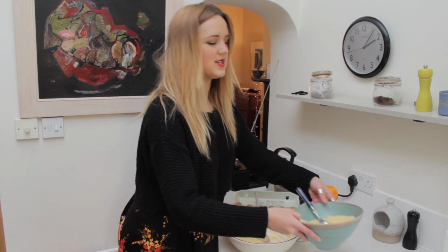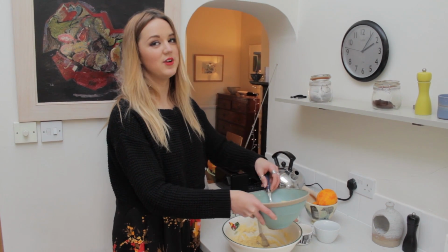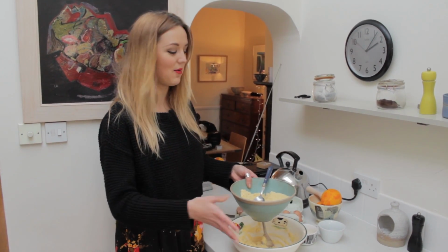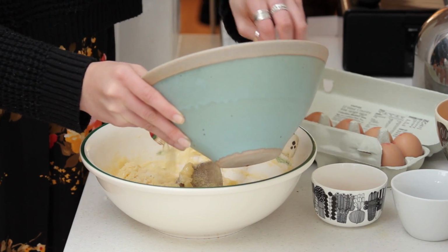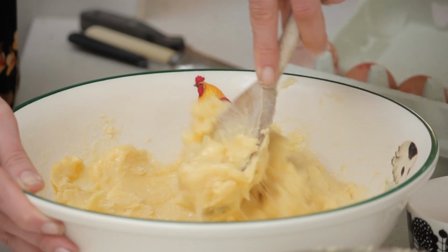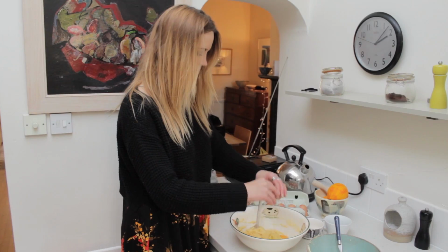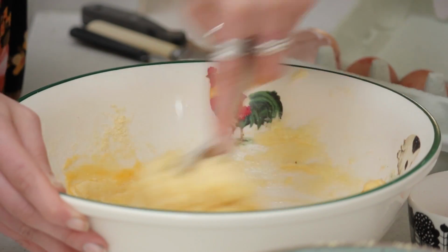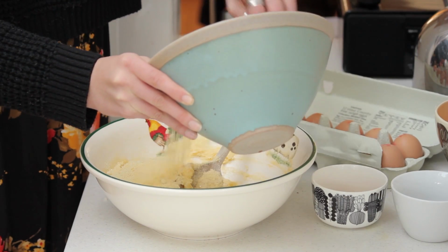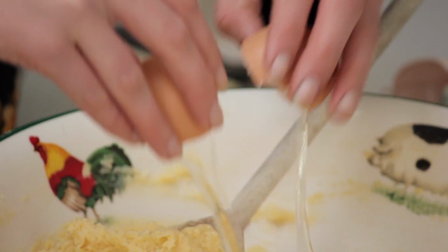Okay, so back to your polenta and almond mixture, and the great thing about this is that it's gluten-free because there's no actual flour in it, because your polenta and your almonds are acting as your flour and as the bulk of the cake, so it's a good one if you have any gluten-free friends or family. Okay, then another egg. Okay, then the rest of your polenta mixture. Okay, and then the final egg.